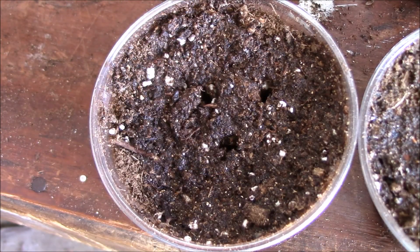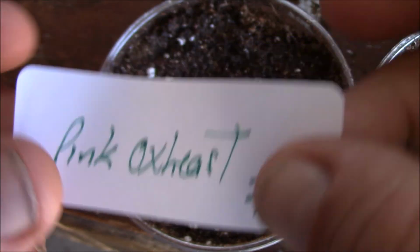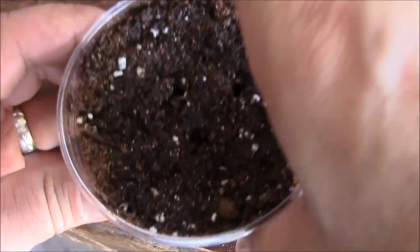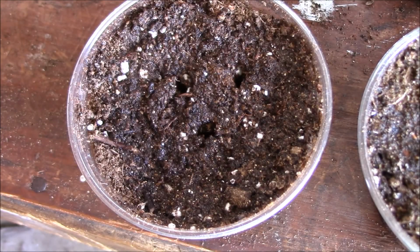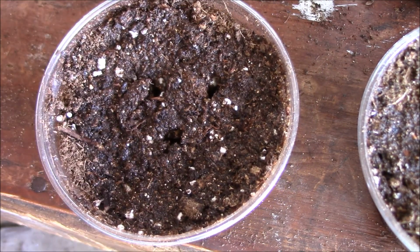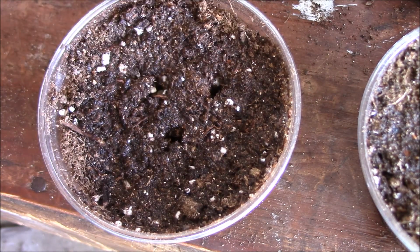Okay, so now that we got 3 holes per cup, now I just take my label off of my labels. This is going to be Pink Oxheart 2-4. Stick it on my cup, just like that. Grab my seeds, get a couple out, and I'll put like 2 seeds per hole or so, just to make sure we get something germinating. That way we could pick. And if they don't fall right into the hole right away, don't worry about it. You could push them down with your chopstick or whatever you're using. But pretty much 2 per hole.